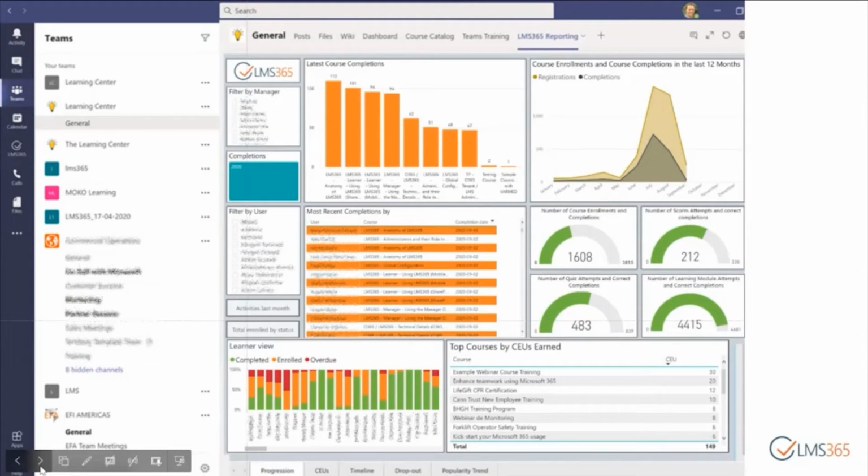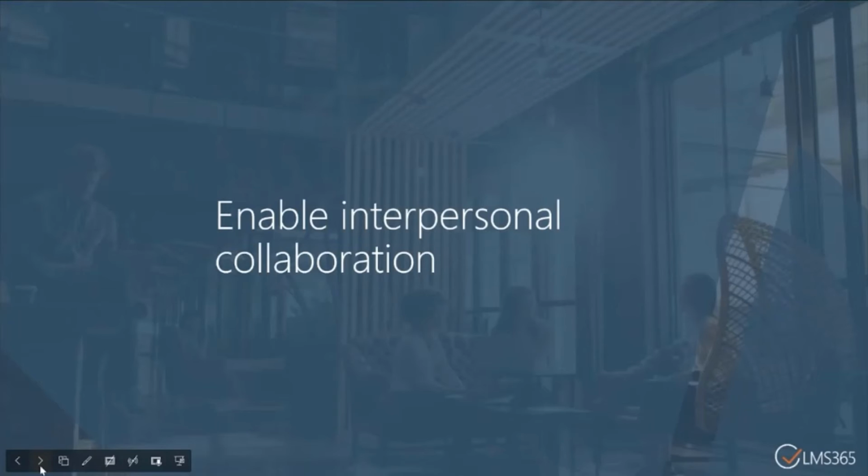So you have the entire power of the business intelligence features that Microsoft brings into its suite of services and solutions, and you're able to integrate that and bring it into the Teams Power Panel and bring it into your workers so that they have an opportunity to see it here.